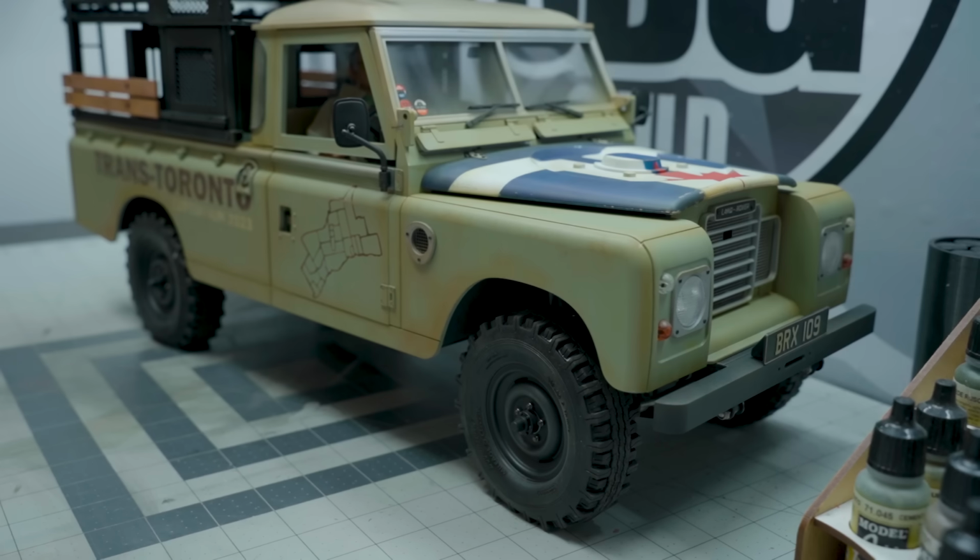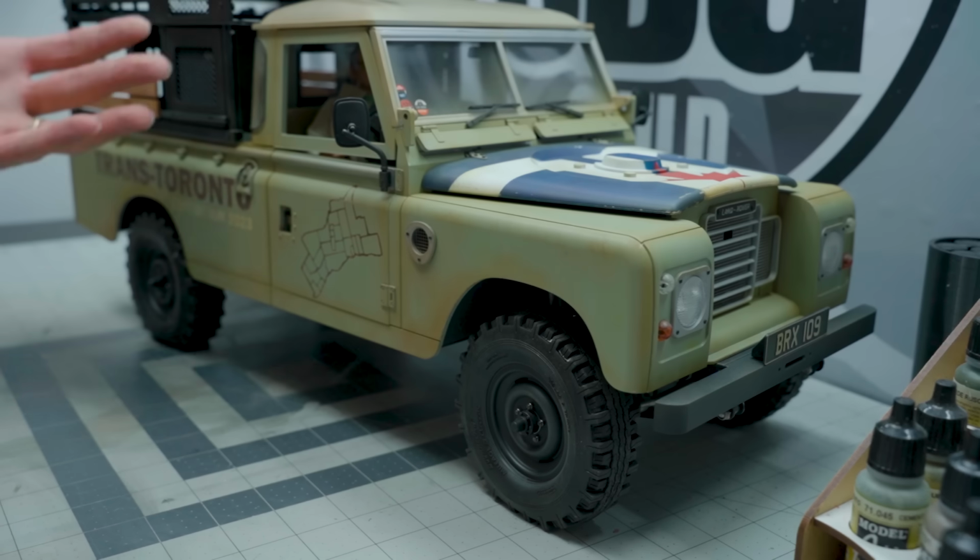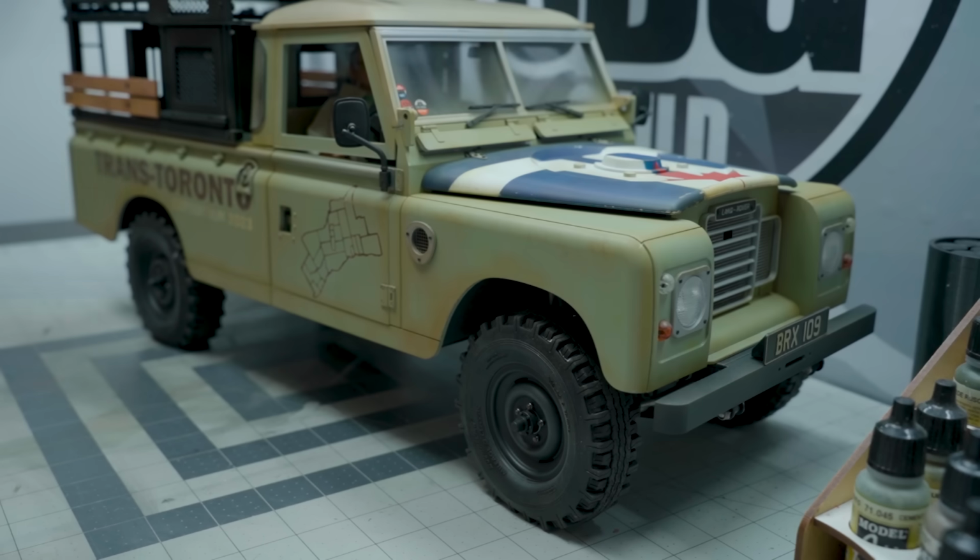This was a super fun one as well. This is my BRX02 Series 3 Land Rover featuring the Scale Garage System rear rack. And this truck, I'm just so happy with the final result. I think it looks great. It's exactly what I was hoping for. The right amount of weathering. I'm still adding some accessories, but the truck itself is done.